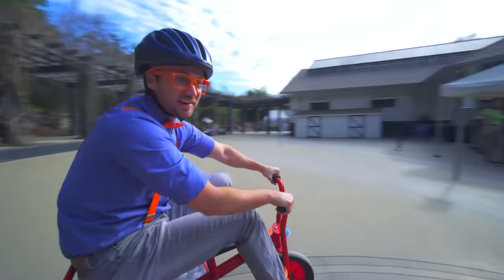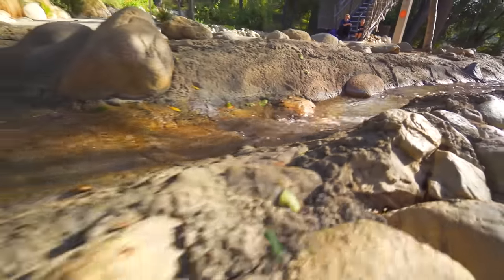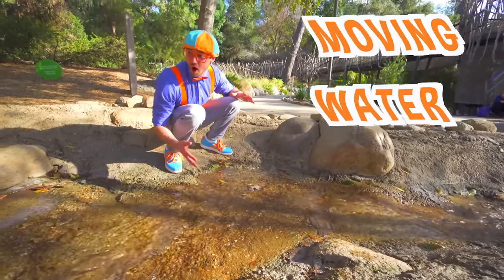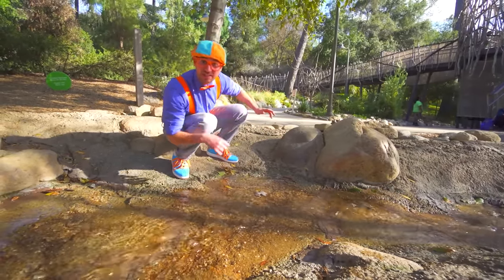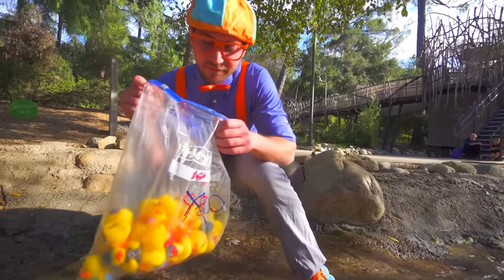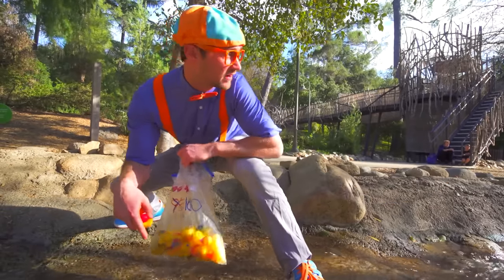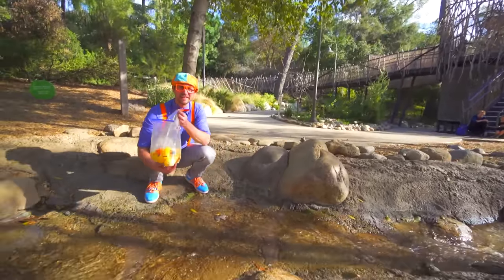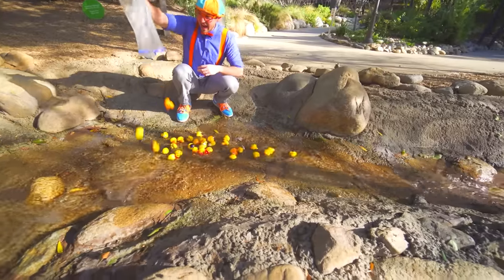See what else they have here. Yeah! Look at this! It's a bunch of moving water. It goes from the top all the way down to the bottom. Oh, check this out. And look at what I have. A bag full of rubber duckies. Rubber duckies float, so if I put them right here, they'll go all the way down to the bottom. Watch. Ready? 3, 2, 1. Yeah!